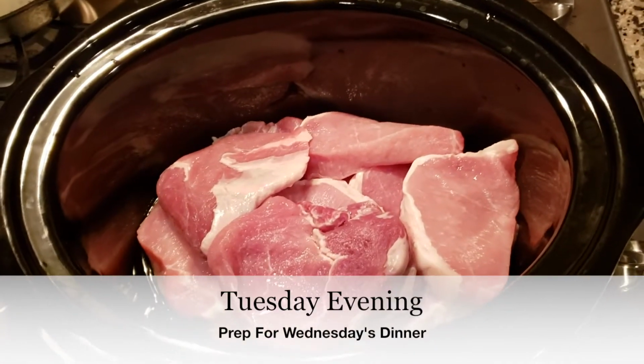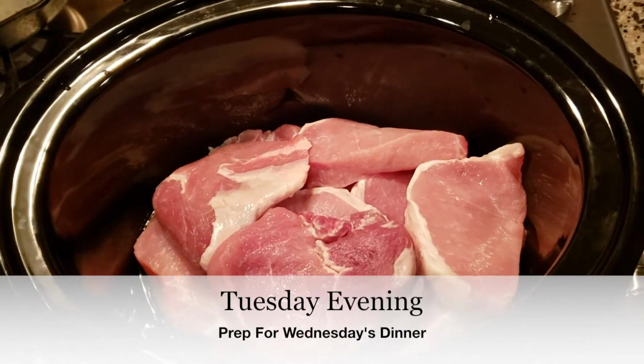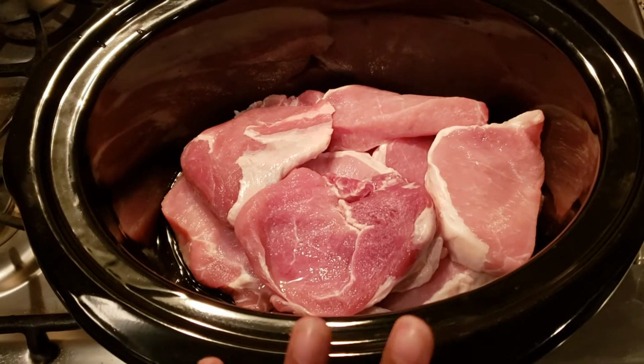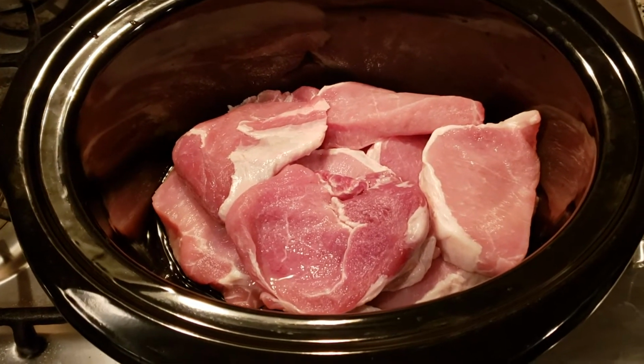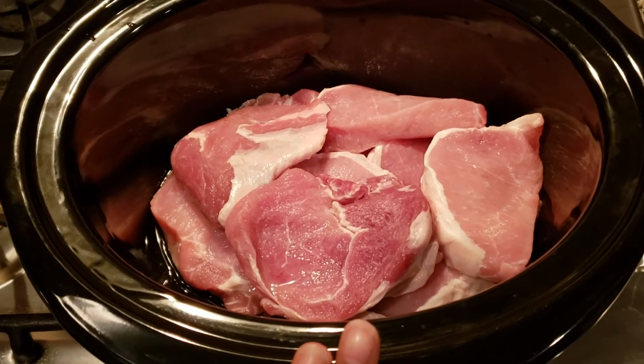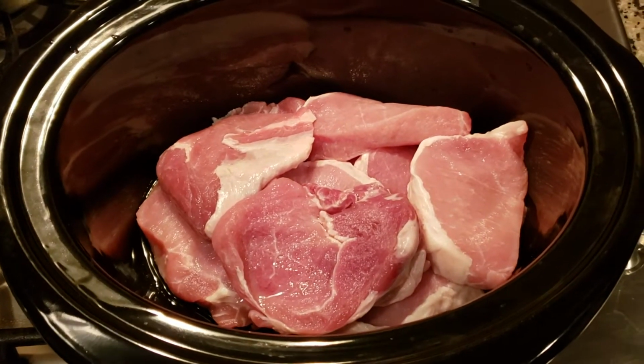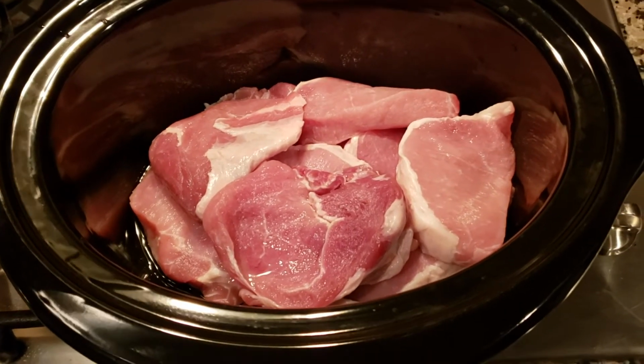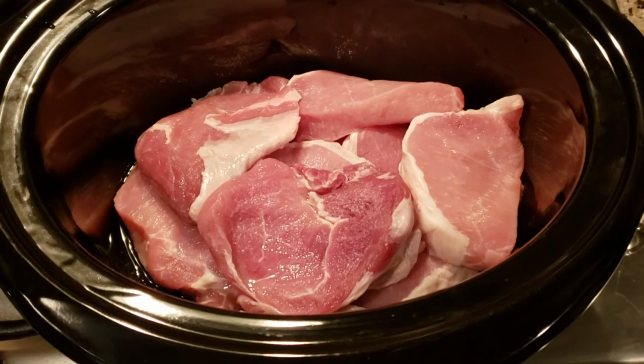It's time for another crock pot meal. It is Tuesday night and we are going to have pork chops. So I'm going to just prep this, basically get everything seasoned and mixed together and put it in the refrigerator. So in the morning when I wake up, all I have to do is put it in the crock pot and program it. So this is going to be ranch pork chops.